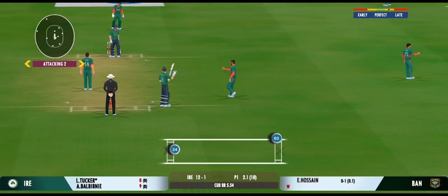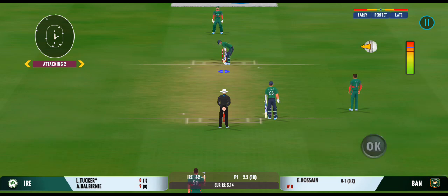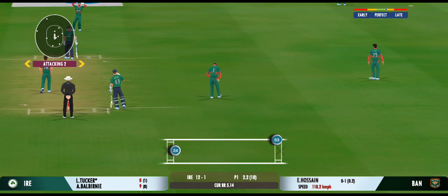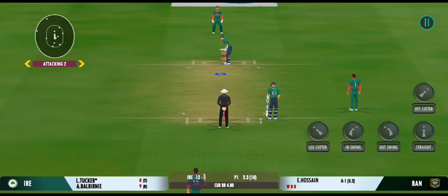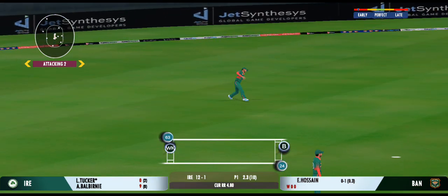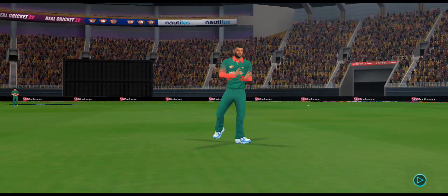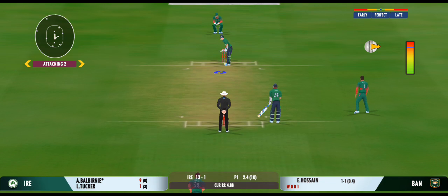Played away towards the fielder, no run. But it seems like the bowler prefers to bowl from this end. Connected well, but straight to the fielder. Good shot for a single. That's a quick throw, right on top of the stumps. Tell you what, the slow ball won't be a bad option on this pitch.